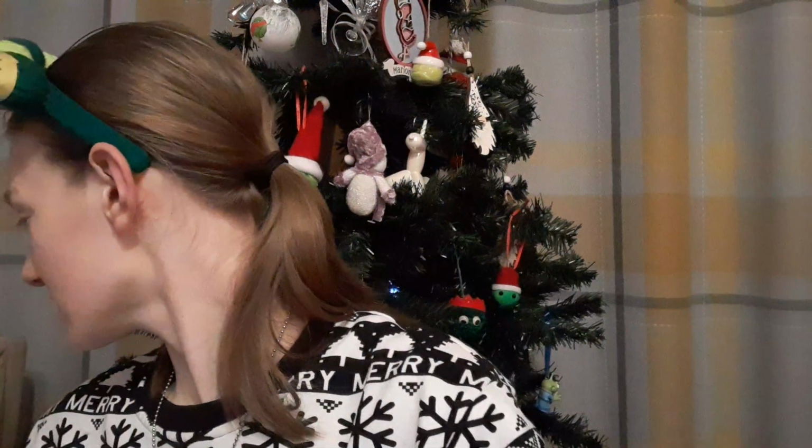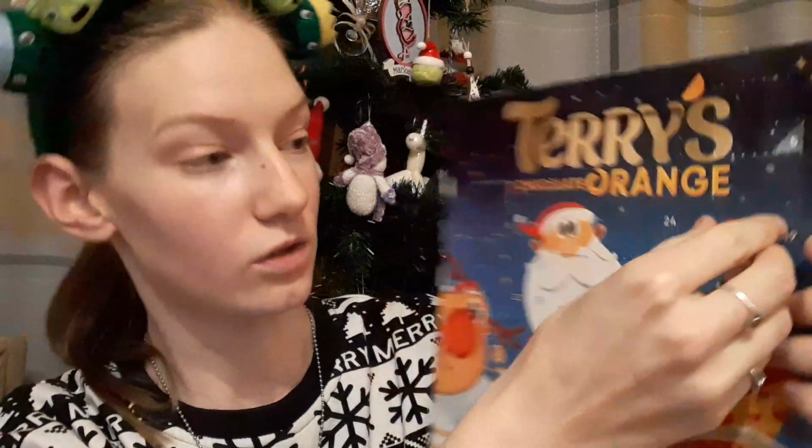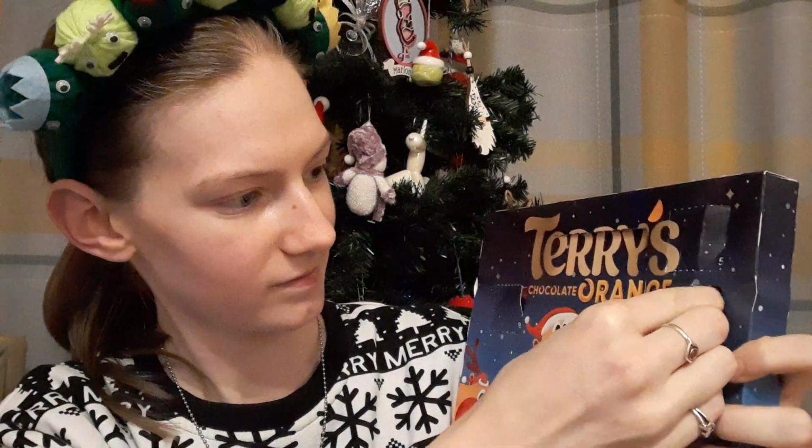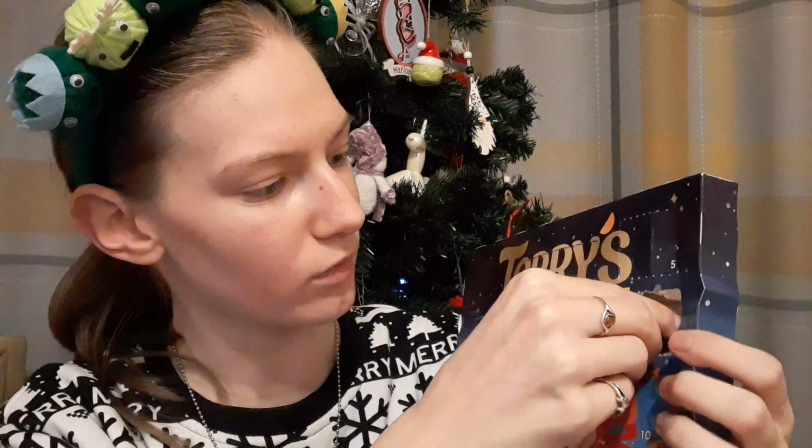Now we just have our chocolate advent calendars. Day 19 is just up here. The shape for our chocolate is a bell.